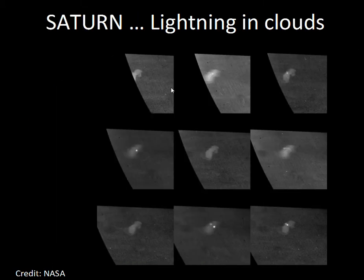And there are places on Saturn where lightning has been recorded. And again, with good equipment in orbit around Saturn, we can get more detailed information. So you can see these flashes of lightning. The images were taken, and by coincidence, some of the frames have lightning visible in them. So again, evidence of storms, evidence of dynamics in the atmosphere of Saturn.